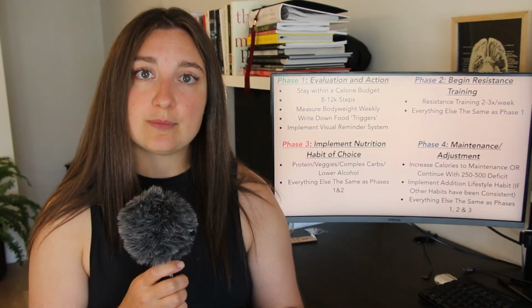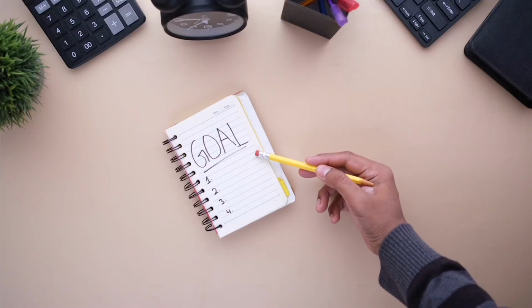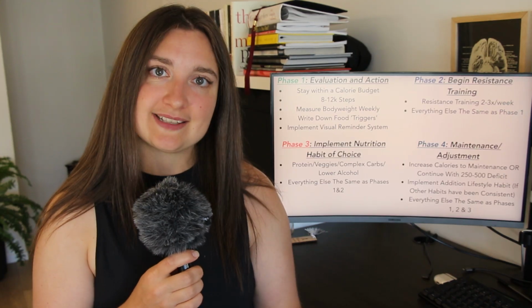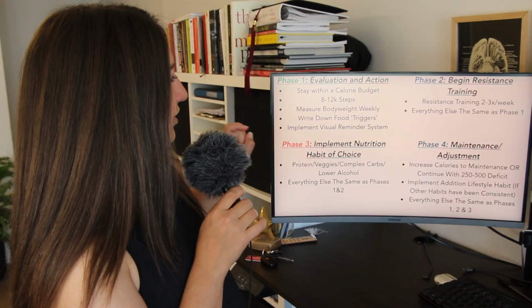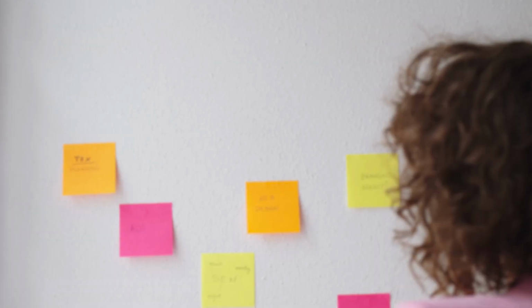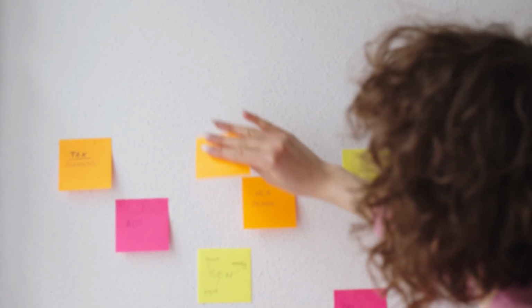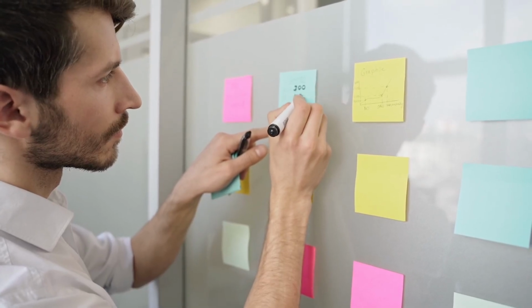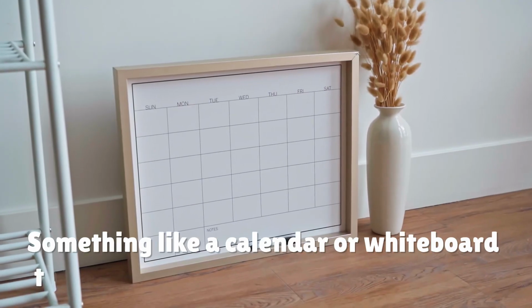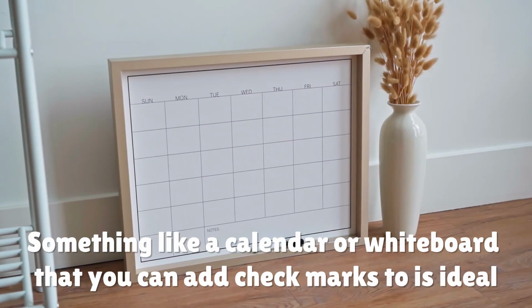Like I said, the most important thing is that you're setting a goal you feel confident you can stick to, because consistency is going to be your biggest ally on your weight loss journey. Lastly, before we move on to phase 2, I would highly recommend having some sort of clear visual reminder of your daily tasks set up in your living room or kitchen or wherever you spend a lot of time. Something like a calendar or whiteboard that you can add check marks to is ideal.